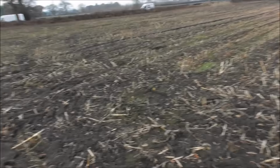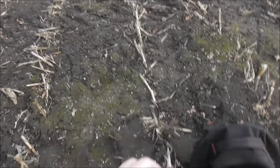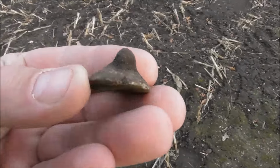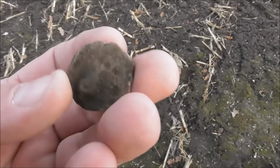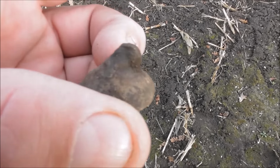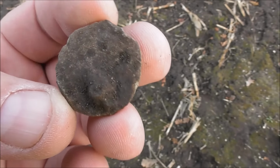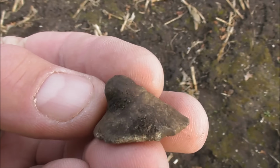Alright, yeah, we're back on this May stubble field where I had the couple of medieval weights from. And somewhere under here, I've just had another very unusual weight. It's got a lead pin through it again. It's lead with an iron pin through it, should I say. That's a very strange shape, that one is. I've seen one like that before. I do like finding these, it's cool. I've got quite a few of these now.